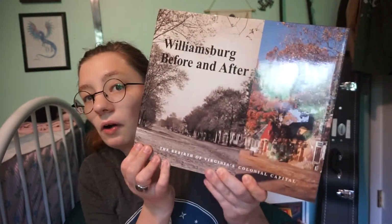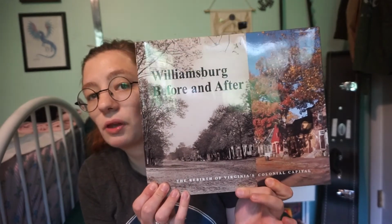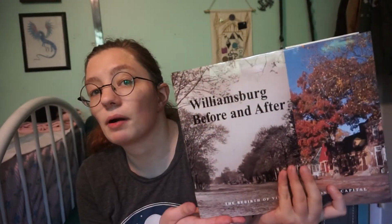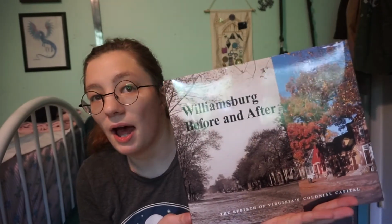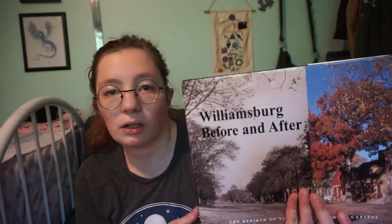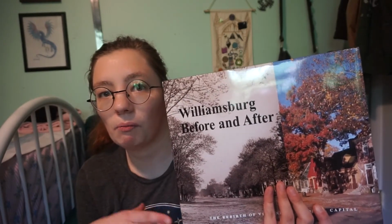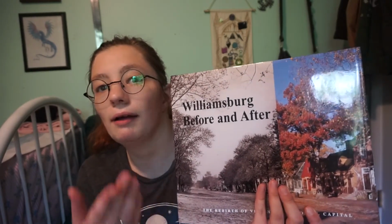And then I also found this at the thrift store. It's called Williamsburg Before and After, the Rebirth of Virginia's Colonial Capital. I just thought this was super cool. It's about colonial Williamsburg in Virginia. I've never been, but I really want to go. And when I saw this, I thought it would be cool to learn the history behind the now modern, how they made the now Williamsburg. I don't know if that makes any sense, but you know.